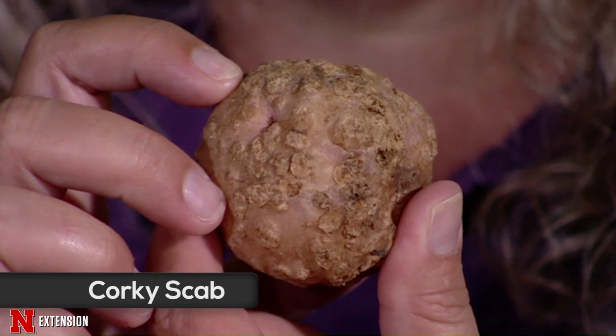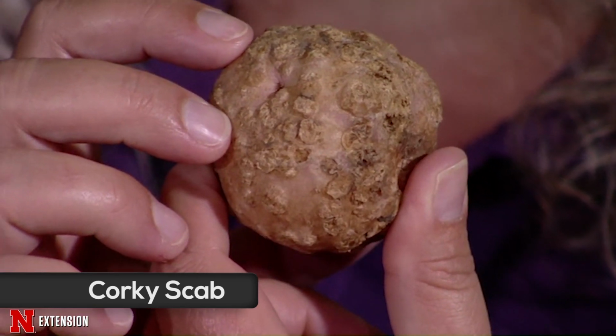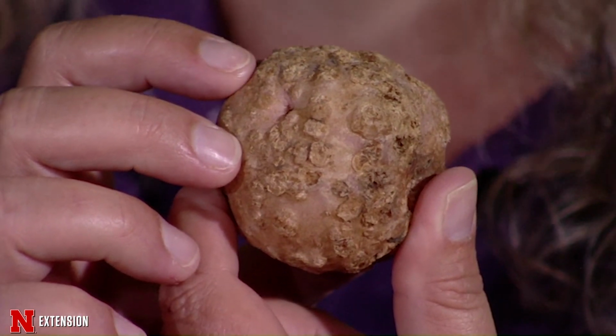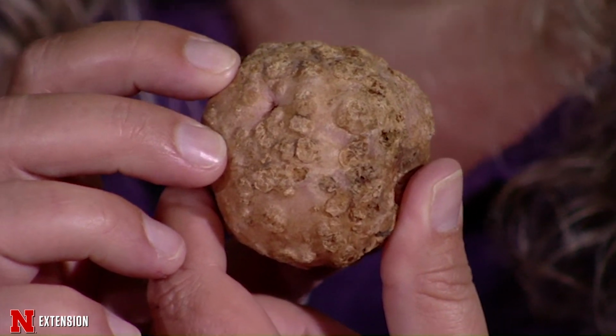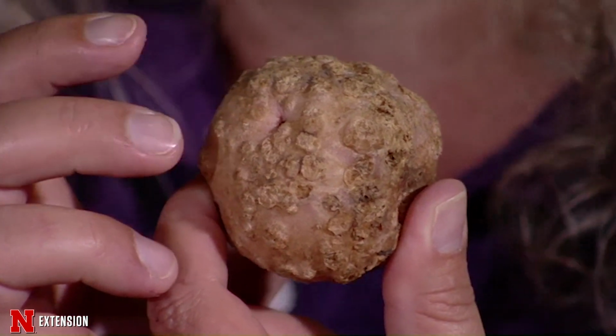And next year, if we're continuing to have problems with it, there are definitely some russet varieties out there that are more resistant or tolerant to Corky Scab. I would recommend that you try those varieties. Otherwise, if you come back in with the same variety, you may get scab again next year, or you may not. It has a lot to do with weather conditions.